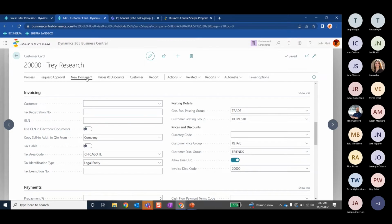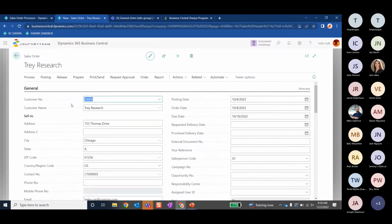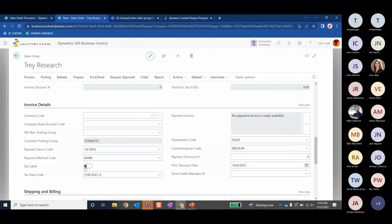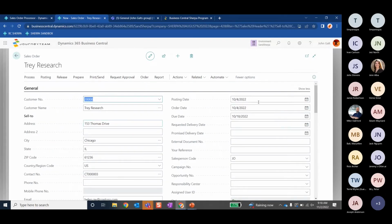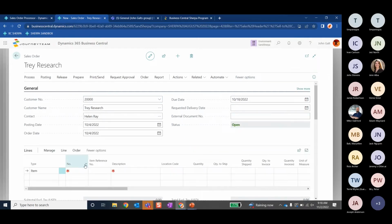When we want to create an order, we can create it here from the customer card. We can do new document. We're going to just open up a sales order. As we open the sales order, we could have searched sales order, created a new one, and selected our customer. Because I created it from the customer, it automatically grabbed the customer number and name for me, and you can see it populated the address for me, and a lot of invoice details that are the defaults coming from that customer. I can edit any of these things as we go about. I can specify different dates and details depending on what information I would like to carry through the sales order.